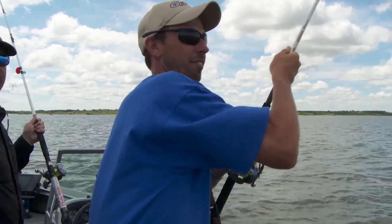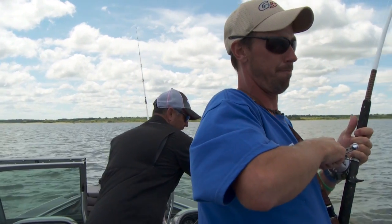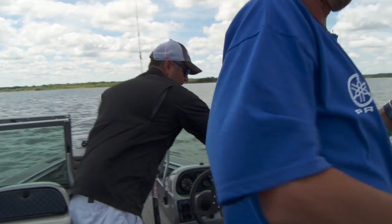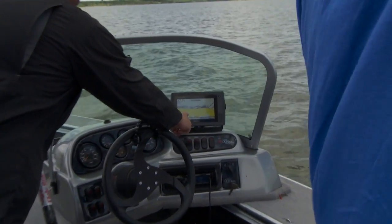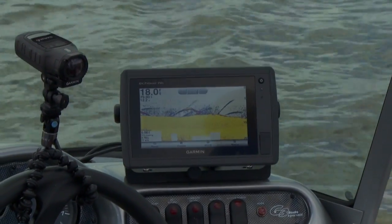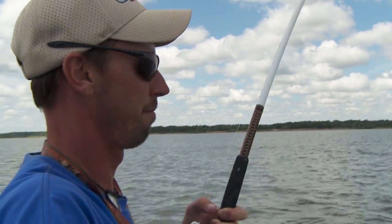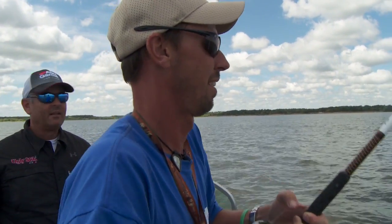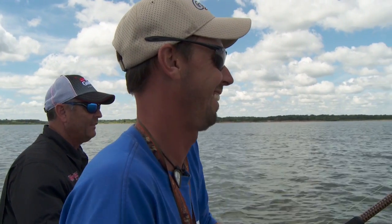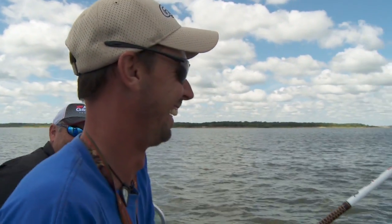And your electronics, that's something else that is so important. You can look beyond Jeff right here, and this is what we're catching, because you can see the fish on our Garmin right now. This is the fish that we're catching. And it just knocked that pole down. I'm gonna lay this pole back here while you fight that one. And see, even while you're telling them how you can do it, you're actually showing them right now.